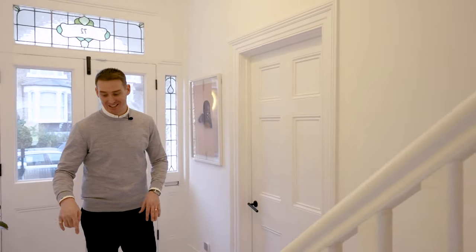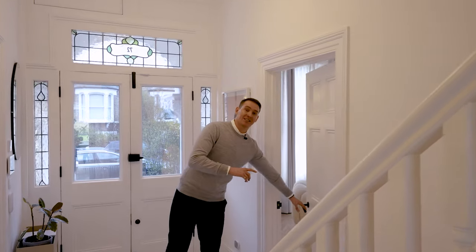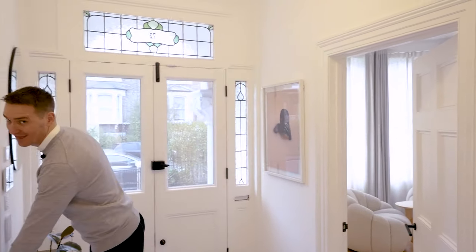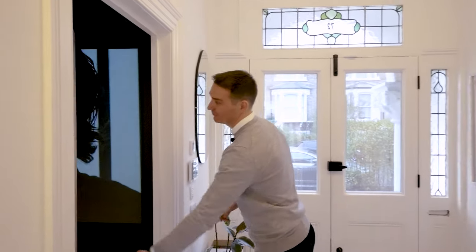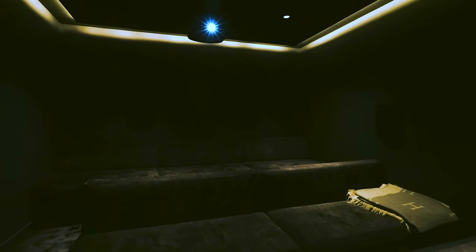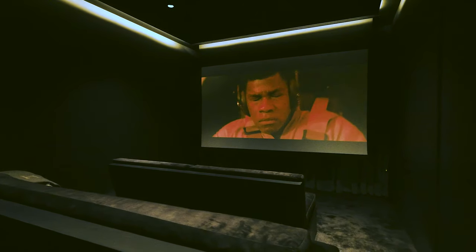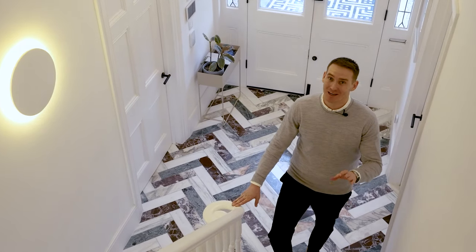I brought you back to the front of the house because I really do love this hallway and the flooring I mentioned earlier. This side, we've got access to the reception, which I already showed you from the kitchen extension. And this side, we've got the cinema room with Star Wars playing. I know I've spent a lot of time in the hallway, but it is great.